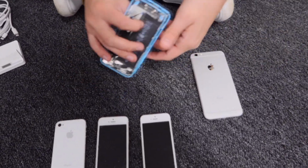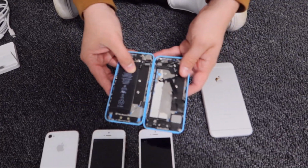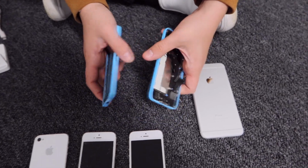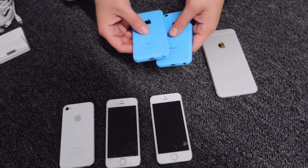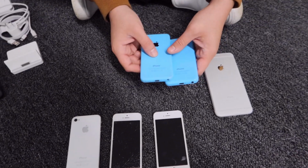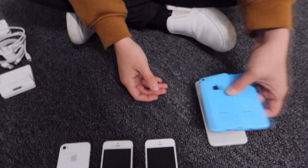And then we also ended up finding two iPhone 5Cs. Unfortunately, these have missing motherboards and stuff, but it's still pretty cool that we found two of the same. These are really vintage now. Remember when these first came out? It was really crazy. It was one of the first plastic phones. Thing of the past now.